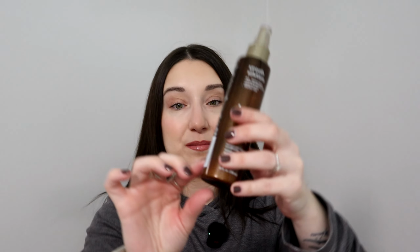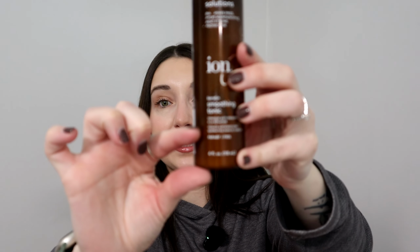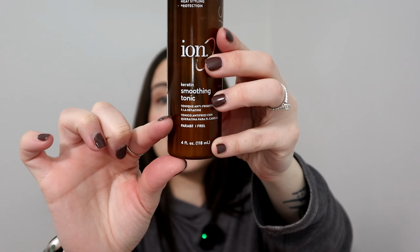I really tried to use up as much as I could, and I'm right down to here, and honestly I was trying to just finish it, but it just got to the point where I'd put it in my hands and then in my hair, and then I'd have to wash my hair basically the next day because this was just feeling really gross on my hair and it wasn't working anymore. So I got rid of that.